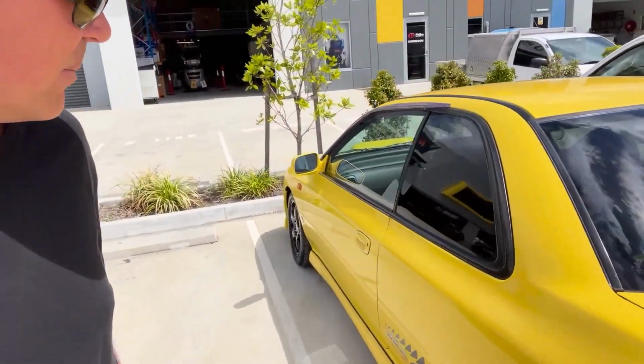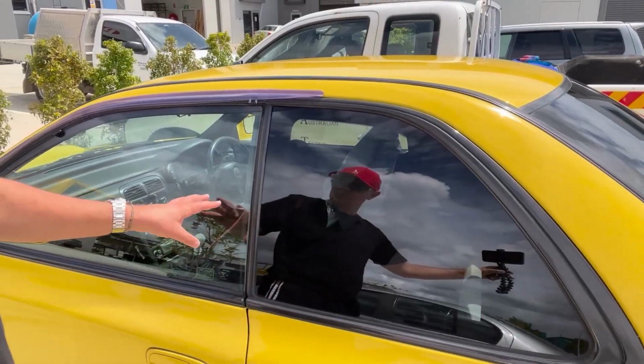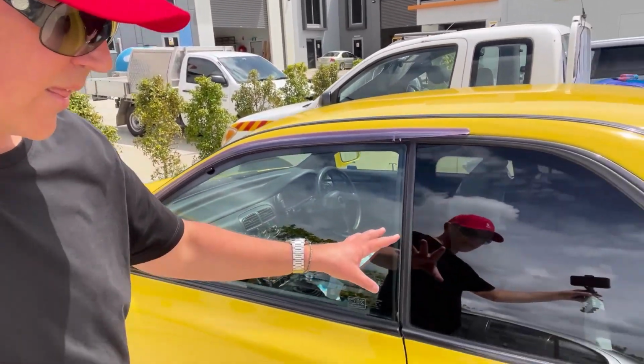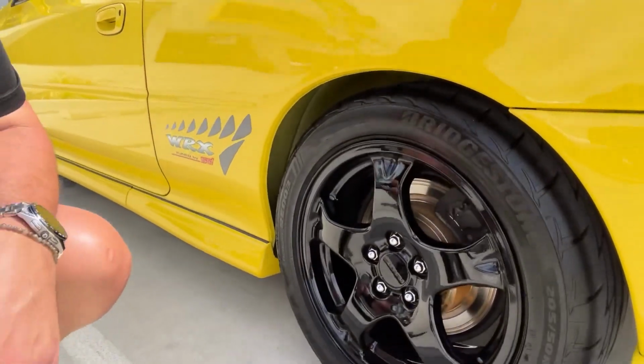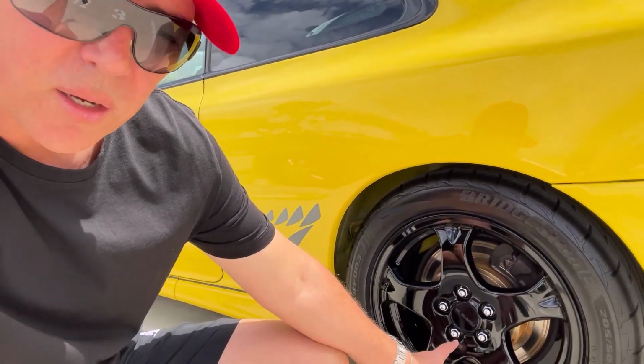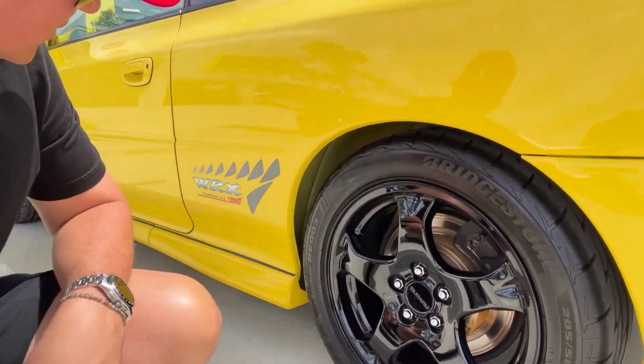I did have him do all the glass for me, he's buffed all the glass. It looks beautiful now, getting all the watermarks taken out of that. I also had him polish and ceramic coat the wheels while they were there, so they're looking fantastic. Also he did some wheel well stuff there.